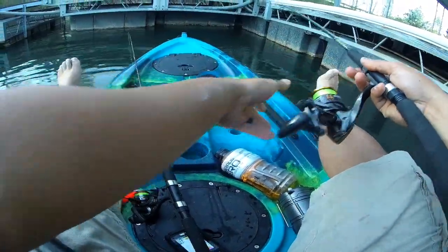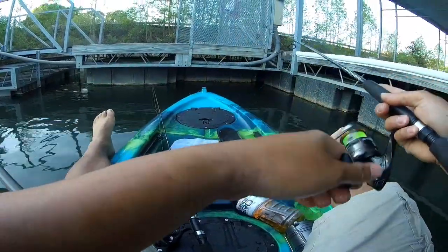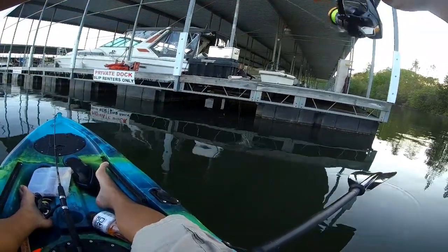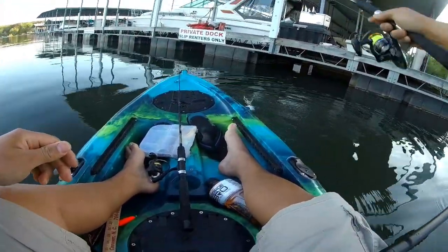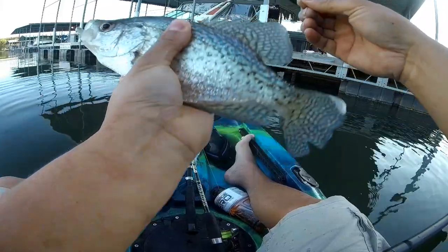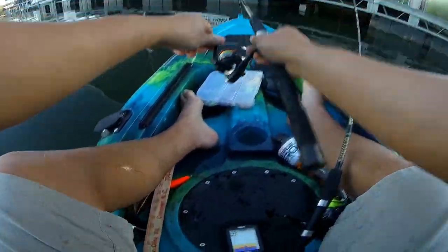It's like I'm catching one at different places. I haven't caught multiple in one spot, so see if we can change that here. Fish on. Oh yeah, sir. Crappie. Oh yeah, white crappie. So what I did was I came back to the spot where I was marking fish earlier. Seems like they're active right now. Oh, I lost that one.